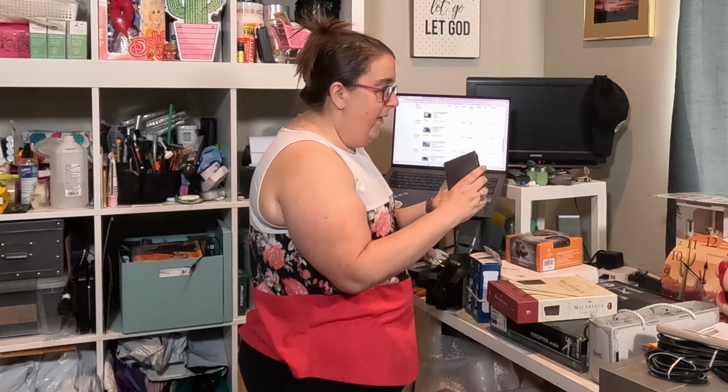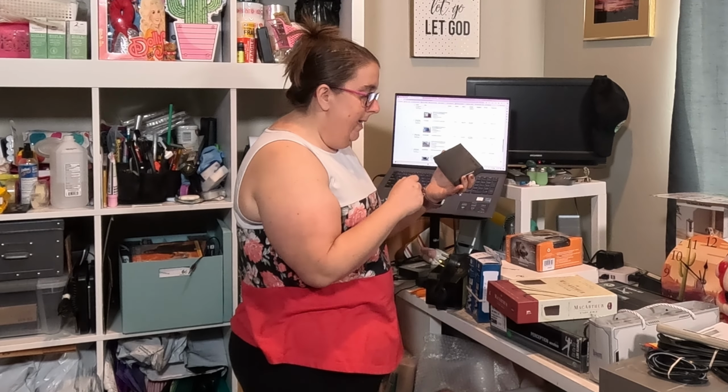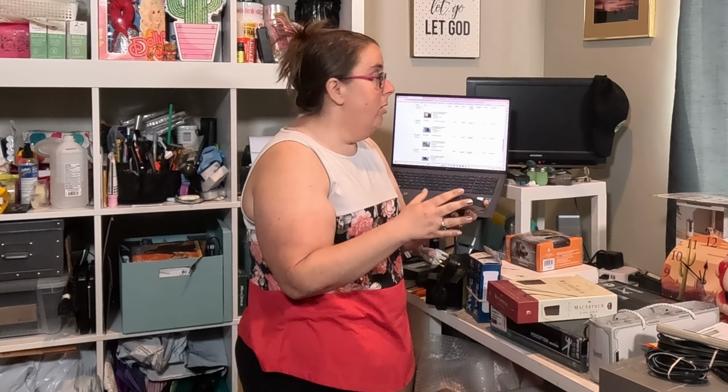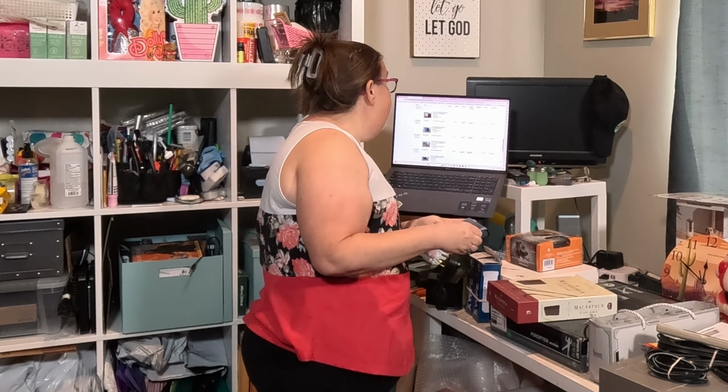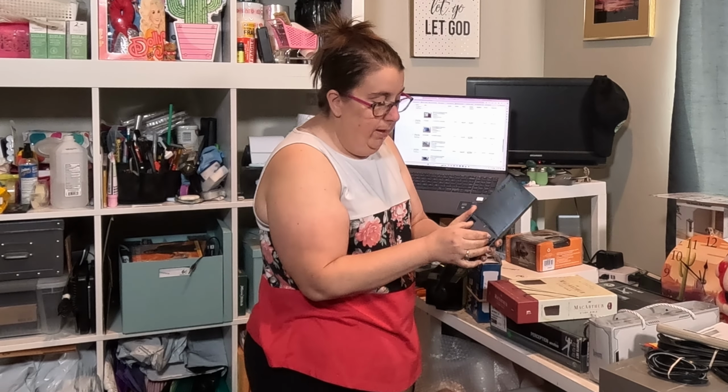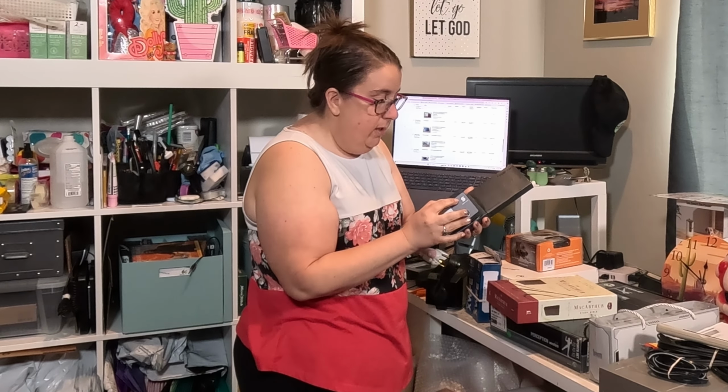We've got a wallet finder. This is cool. It's by Singh. Okay, I'm not going to try to butcher it. It's a wallet finder. So you put this little card inside your wallet, and then anytime you need to track your wallet, you know where to find it.